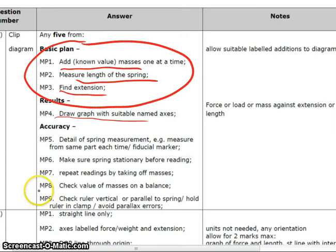And then there's also 5 possible marks for how you can make it accurate. So they could say things like measuring it from the same part of the spring each time. So you're always measuring from the same position on the spring when you take your length. Making sure that the spring is stationary before you take any readings from it, so that it's not oscillating up and down. Repeating readings, but taking off the masses rather than just saying repeating readings, like taking a reading twice while the mass is still sitting there. It's unlikely you're going to get any difference then. So repeat readings by taking off masses.